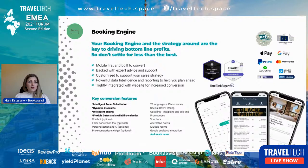It's important to mention as well that the booking engine is highly customizable. So again, we work with all sorts of different properties, ranging in size and type of property. So again, you can customize the booking engine to suit the property and your business.